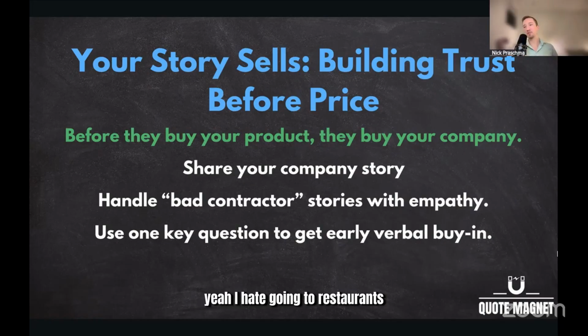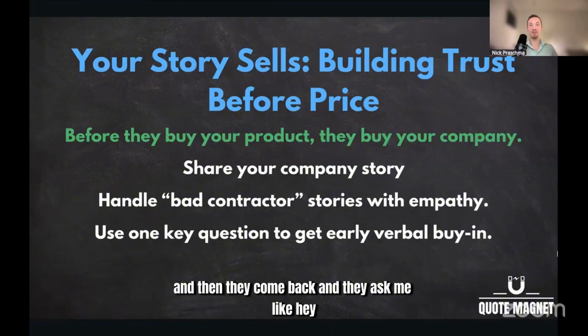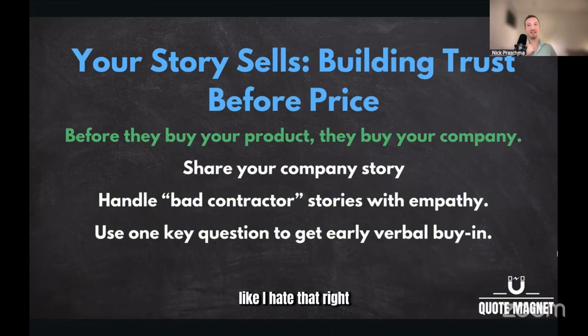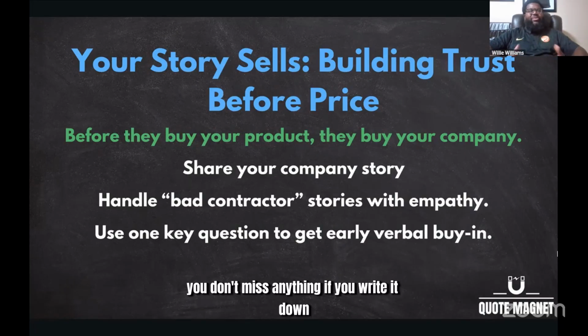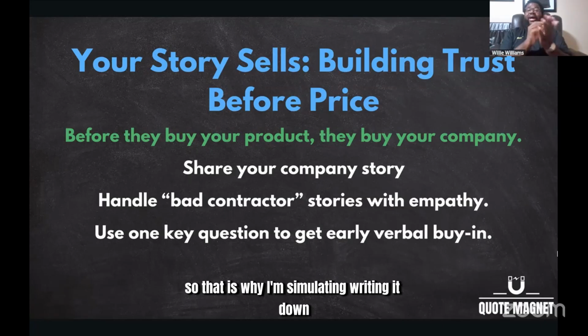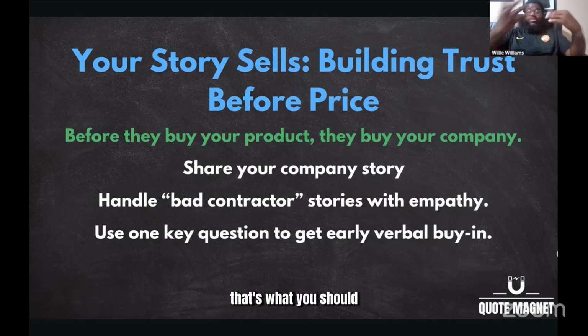I hate going to restaurants and the waitress doesn't even write down my meal, and then they come back and ask me, because they forgot something. I hate that. So just write it down. You don't miss anything if you write it down. That is why I'm simulating writing it down, because normally I would have my notepad. I would be writing all this stuff down. That's what we should be doing in the house.